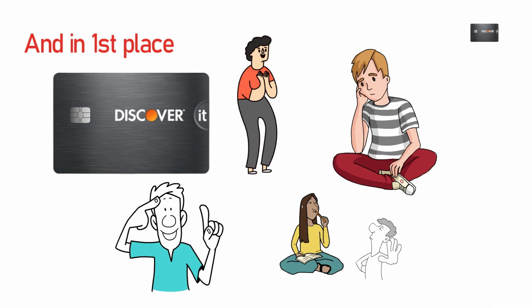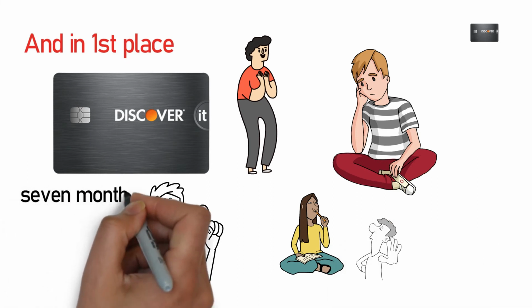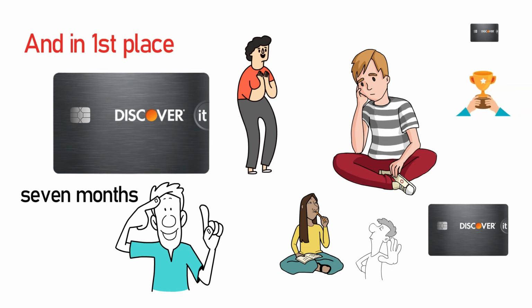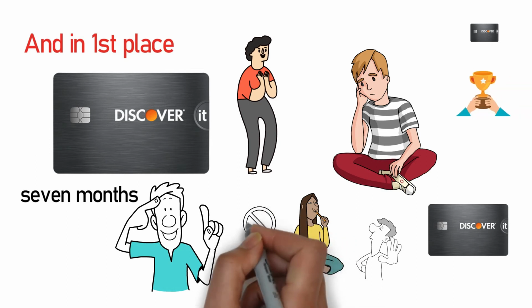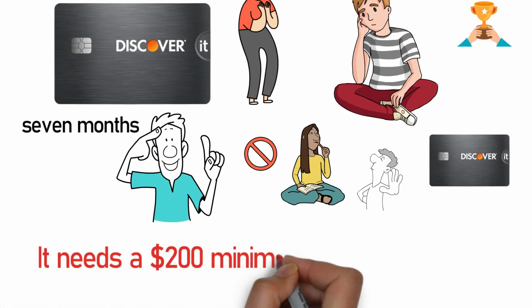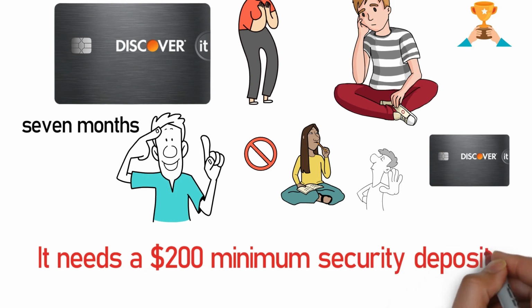As soon as your account has been open for 7 months, Discover will evaluate it to see if you qualify for an upgrade. Rewards are also available on the card, which secured credit cards don't typically offer, and there's no yearly charge. It needs a $200 minimum security deposit, but you may receive that money back if you switch to a standard credit card or close the account in good standing.